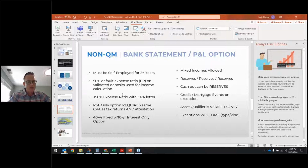So that's the third point here, is we can take advantage of some of those guidelines and try to get a little more aggressive with helping someone buy. The profit and loss statement option, as I mentioned earlier, requires the same CPA as the tax returns. We have the 40-year amortization option with the interest only. Mixed income is allowed. Again, that's taking somebody that is using the bank statement program and adding on a regular wage earner wife.